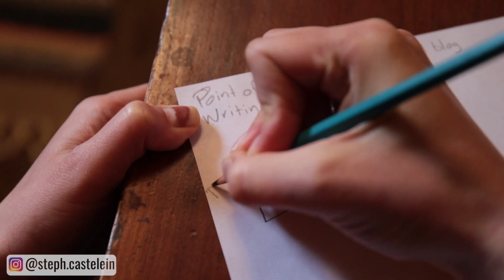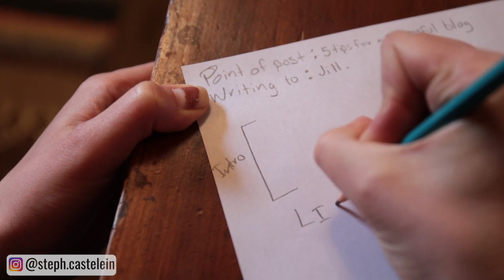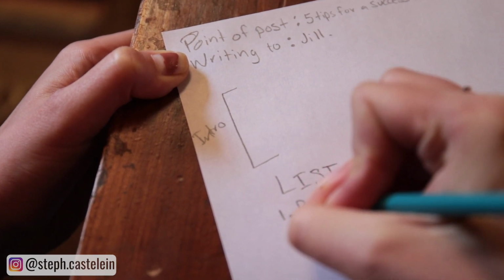So putting those two things at the top and always going back to them is really going to help you form your blog post. And then from there, I want you to write down the details of the blog post that you're going to do. So are you going to do a list style, like 5 things you didn't know about blogging? Are you going to break it up into sections? Do you have an intro, a main point, and then a second main point, and then an ending?